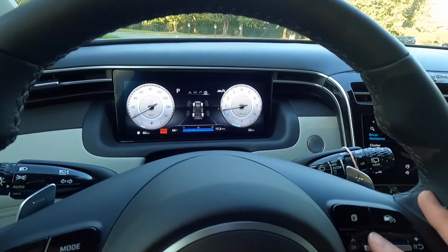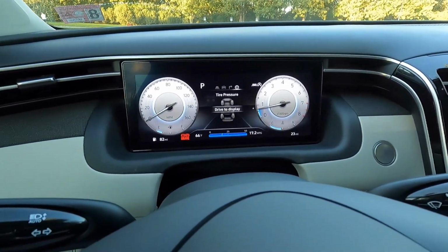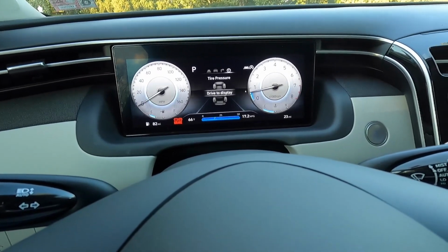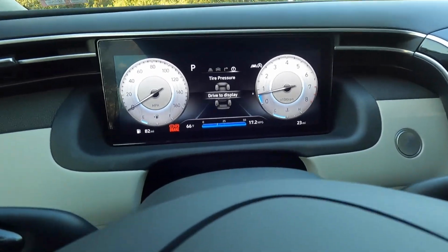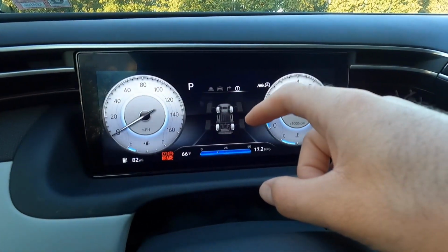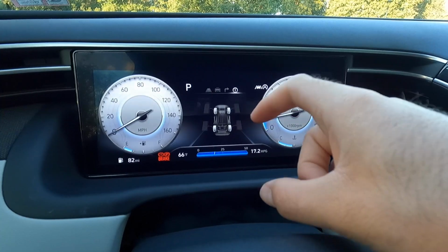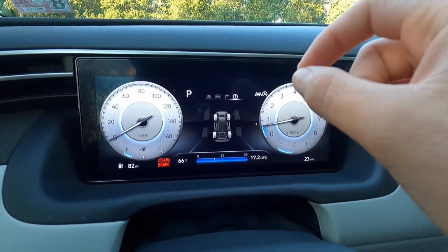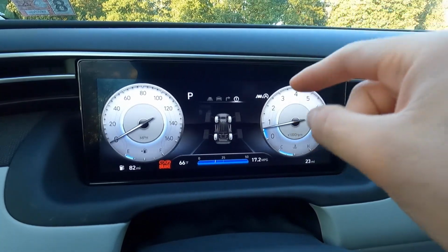Then I have my different information, which is either this screen and/or my tire pressure screen, which you have to be driving in order for it to display the pressures. Basically, this screen is like the all-wheel drive system: the more you get on it, the more these are going to fill. So let's say it's going to majorly use the front wheel drive to propel this vehicle forward.